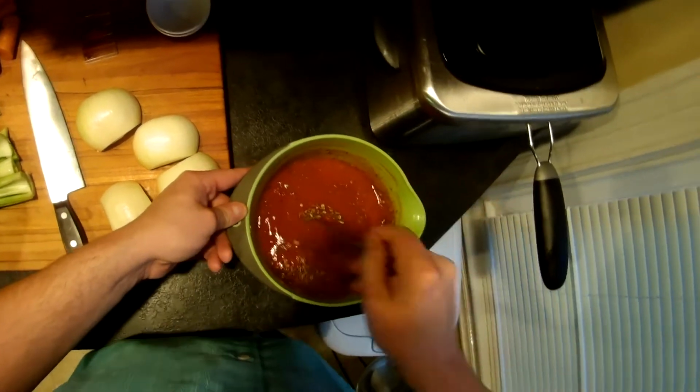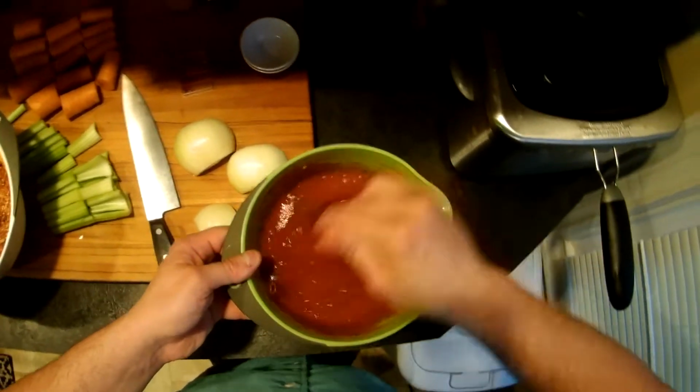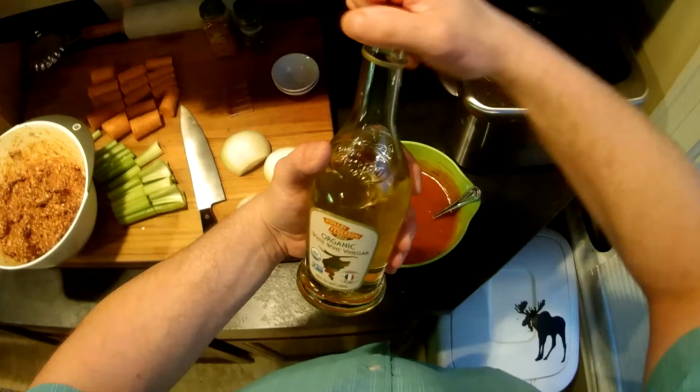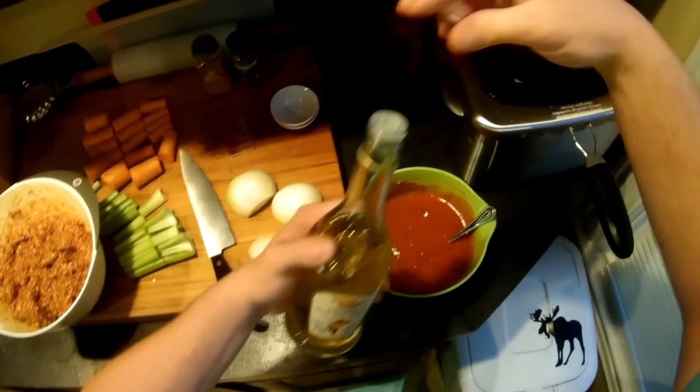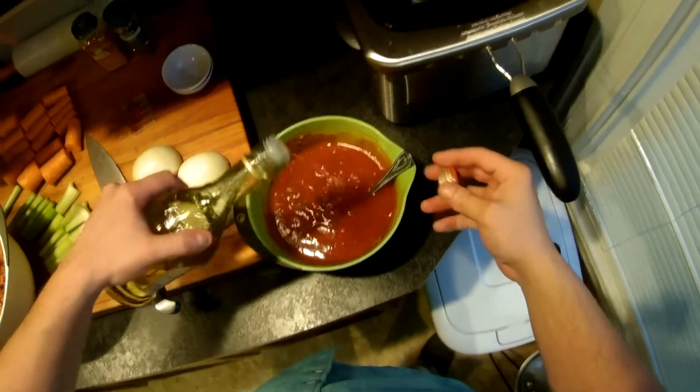So just stir this all together, and I actually gave it a quick taste test, and it didn't quite have the brightness that I wanted. It was still a little on the savory side and kind of on the deep side. That doesn't make a lot of sense, but that's the best way I can describe it. So after tasting it, I knew it needed a little bit more acid, so I decided to hit it with some white wine vinegar.